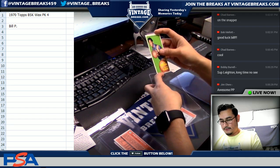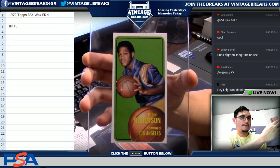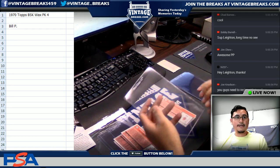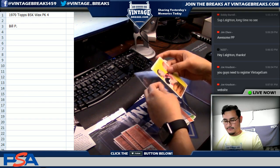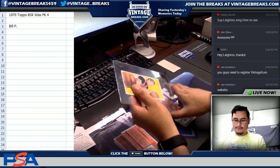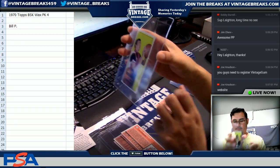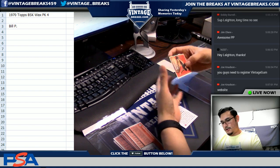Rick Roberson, Los Angeles. John, these cards are coming out really sharp. There you go, Bill. Great color. Okay. Next up. Bill says thanks. Oh, our pleasure. Tom Boerwinkle. And if I'm not mistaken, does he have a second pack? Yes. So we would do the same thing for the second pack. Okay. Sounds good. Razor sharp, just a hair off-centered on Mr. Boerwinkle. Next up, this one, there's no cover here. Joe Ellis.